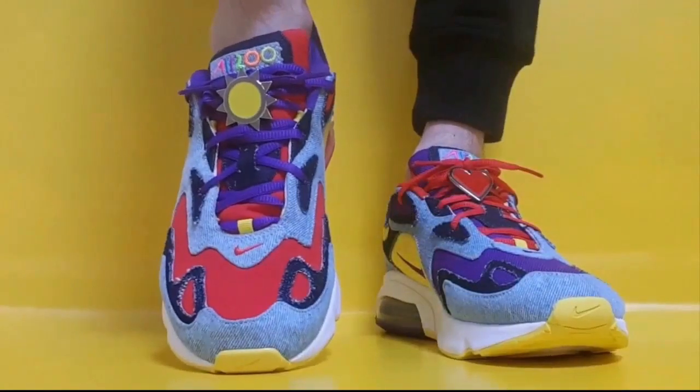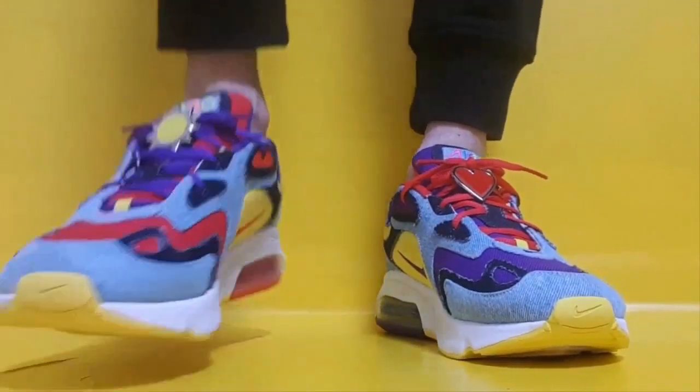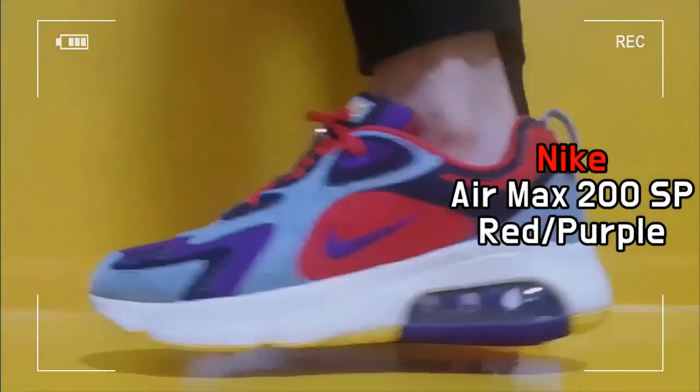This shoe is Nike Air Max 200 SP Voltage Purple Denim.